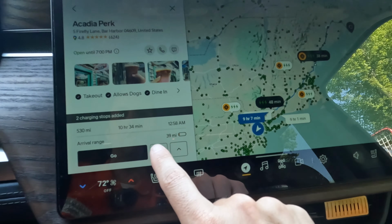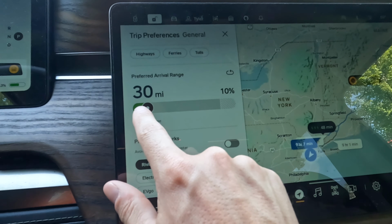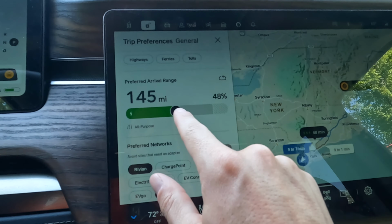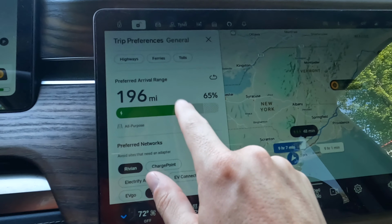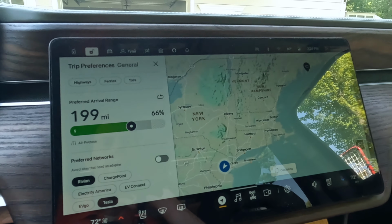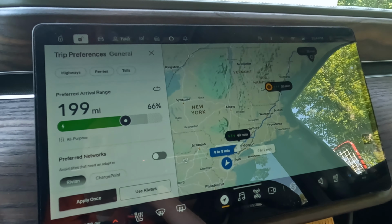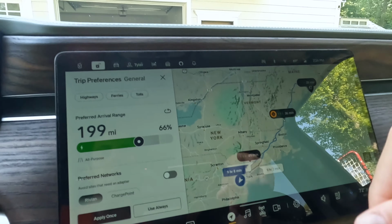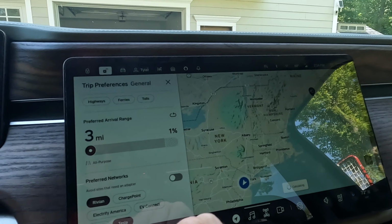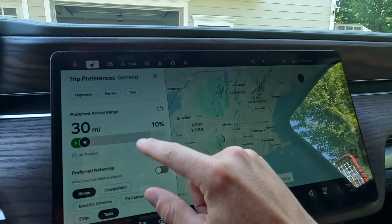And then you see I now have this setting menu here where I can customize my preferred arrival range, which you used to have to put in first and then you could set it. And as I change this here, it's going to instantly update it and set a new route plan for me. Might be a little bit slow in my driveway here. Yeah, there we go. So now it just gave me some additional charging stops. And I'll go back to 10% and leave it there.